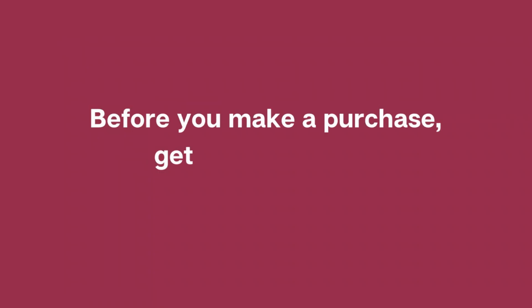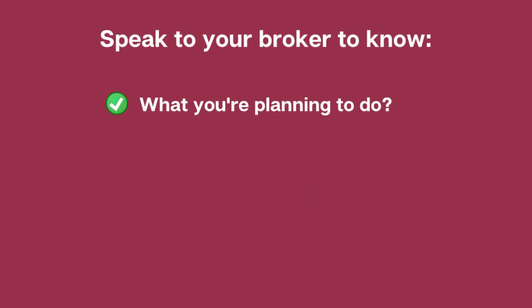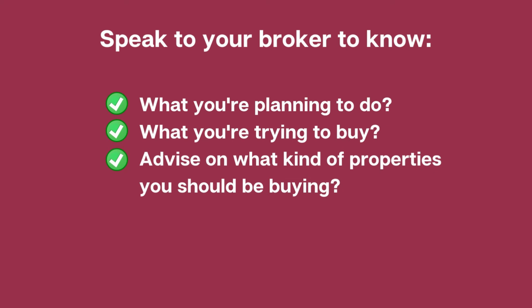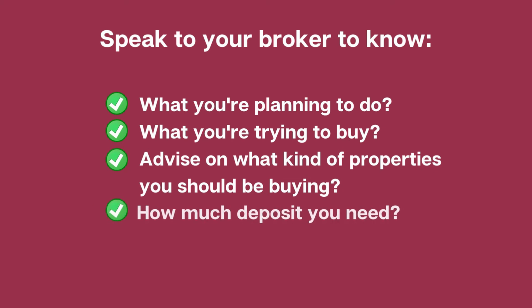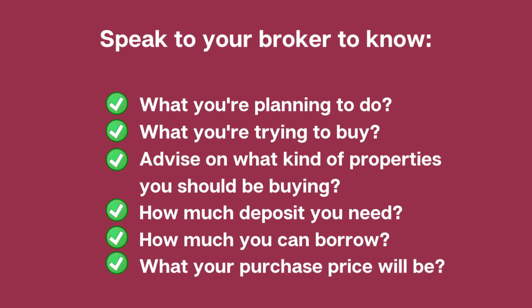So before you actually make a purchase, get a pre-approval, speak to your broker. Broker will understand what you're planning to do, what you're trying to buy, and give you proper advice on what kind of properties you should be buying, how much deposit you need, and then how much you can borrow. And then you'll have an idea what your purchase price will be.